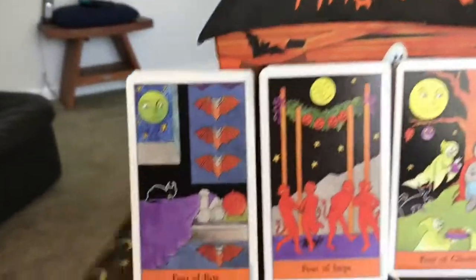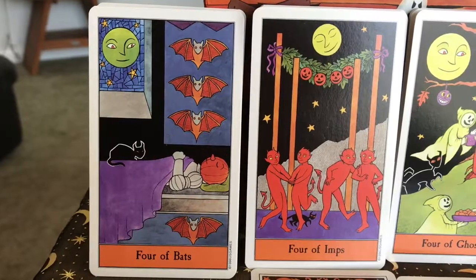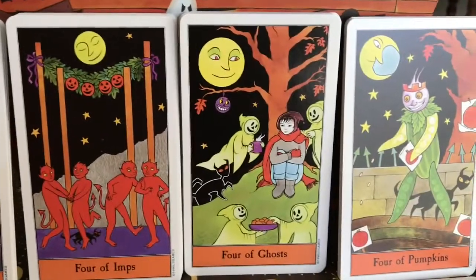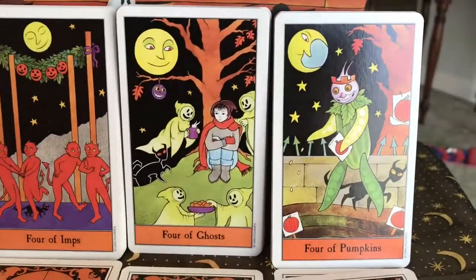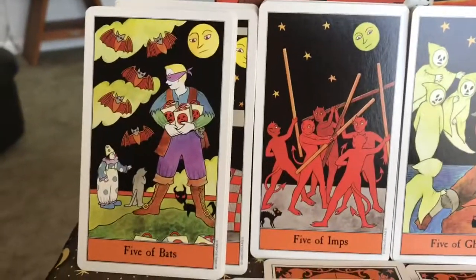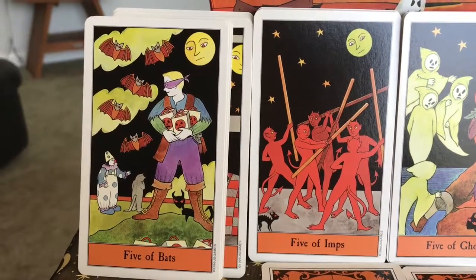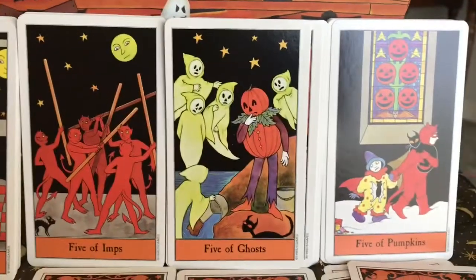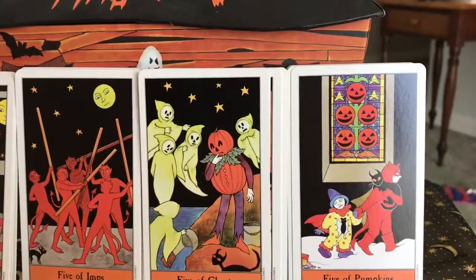Moving along to the fours. We have the Four of Bats. A little rest there. Four of Imps. Four of Ghosts. And the Four of Pumpkins. And now moving on to the fives. We have the Five of Bats. Pretty close to the Five of Swords in Rider-Waite. Five of Imps or Five of Wands. Five of Ghosts. And Five of Pumpkins.